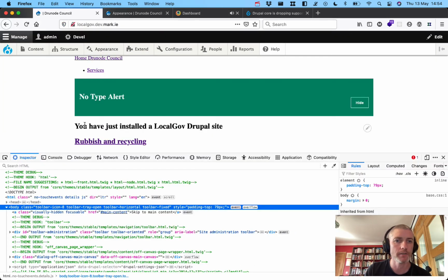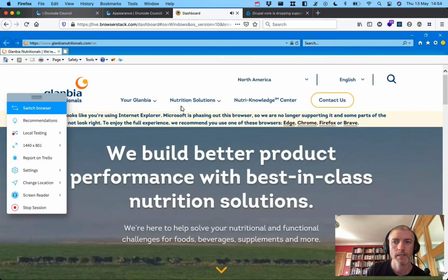I'm going to have a little look here at this. Now this, again, is our new theme. All the code at the moment is up for discussion, so it's ugly and experimental, but it's enough to propose what we might do, or what I would like to do. So I've got my LocalGov base theme installed here. That's actually one of our clients' sites open.